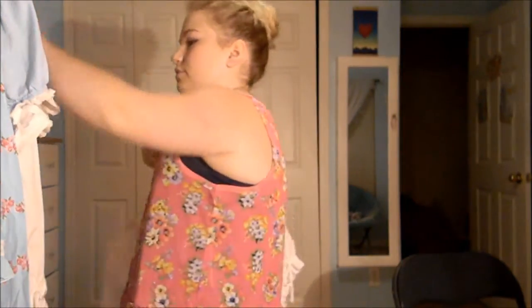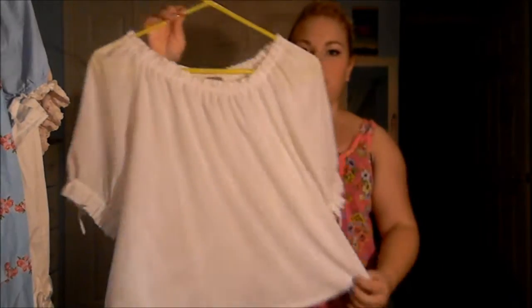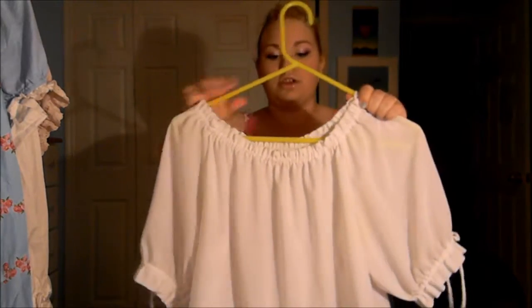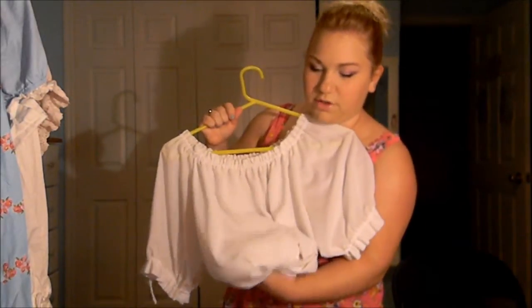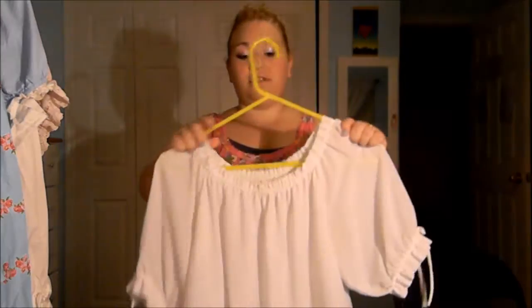The other thing that you can do as a plus size Lolita is get a flowy blouse like this one, where there's no bottom and it just kind of flows. This one will work great underneath skirts where it structures right here, and you can make it flow over top of the skirt so as to hide any kind of muffin area that you have. I have.